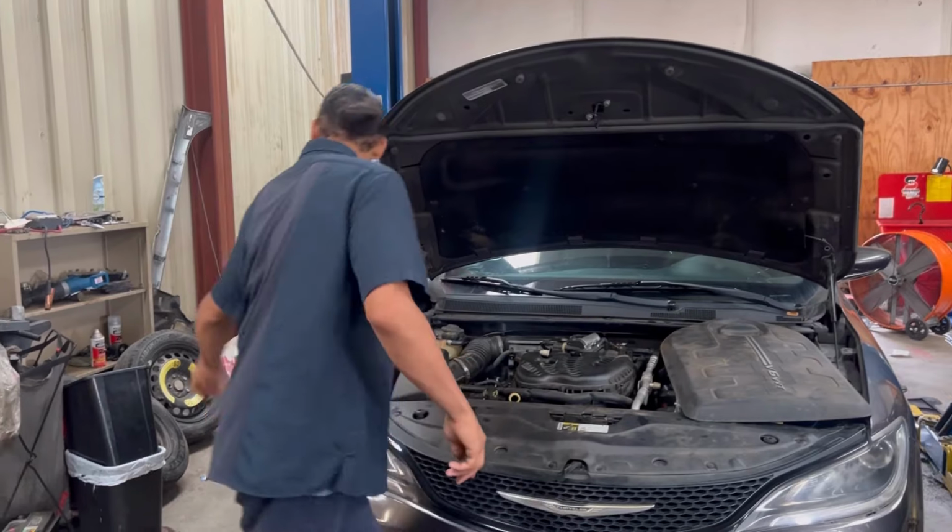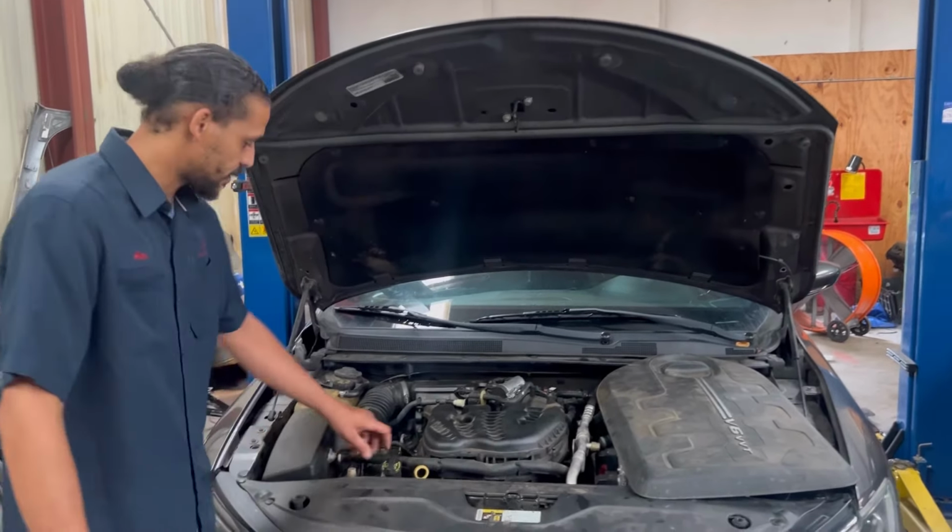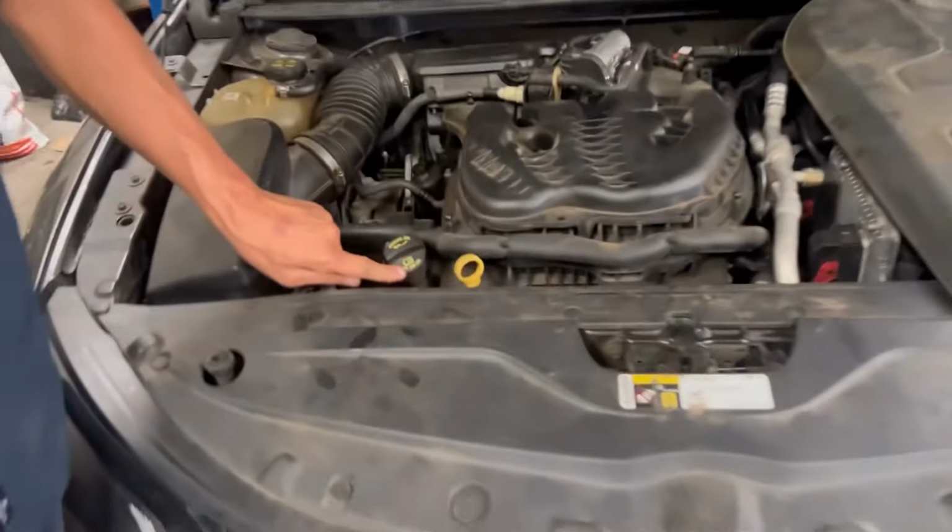So if you're having some type of tick, do not wait. Get it seen about right away. Now, how can you avoid that? You may ask. Use full synthetic oil and what the dealership recommends, 5W20.